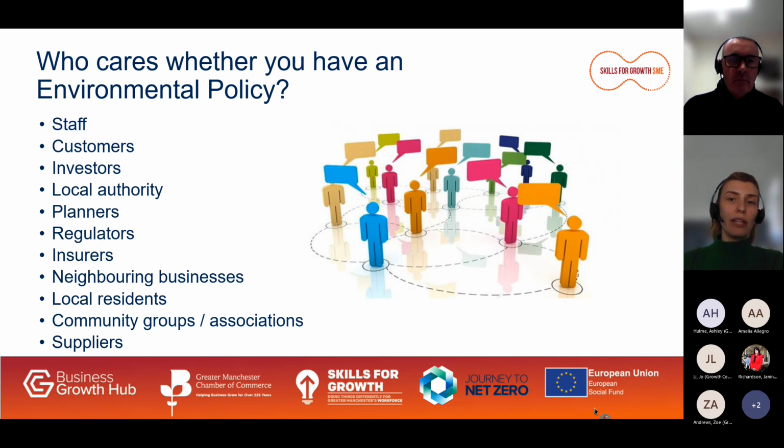Within Greater Manchester, we have a carbon neutral target of 2038, so I'm sure there is an interest there from a local authority perspective if you have an environmental policy. Very importantly, local residents that may be sited around your organisation will want to see that issues associated with vibrations, noise and light are addressed within your environmental policy. Another one to pick out is the regulator. It ensures that a company is compliant with legislation and that this is addressed in your environmental policy.